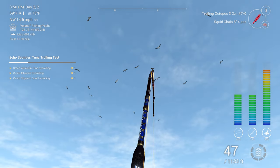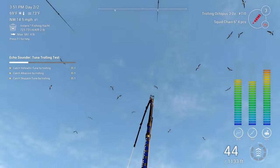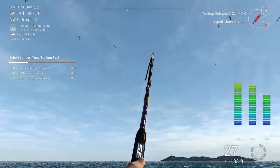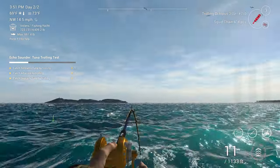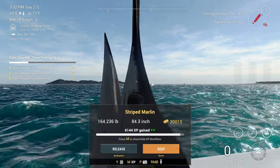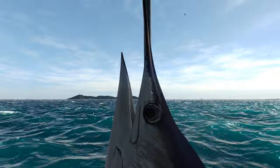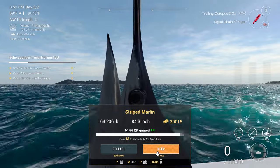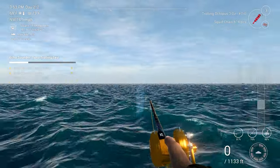Alright, guys, he's gotten kind of close. He could get a second wind, but we're gonna see if we can't get him in here. I'm gonna try again with the side to side and all that stuff. I think we got him. Yep, we got him. I knew it was a marlin. I knew it. You bugger. Not what we need. But 30,000 cash, 164 pounds, 6144 XP. I mean, I'm getting XP out the wazoo here.